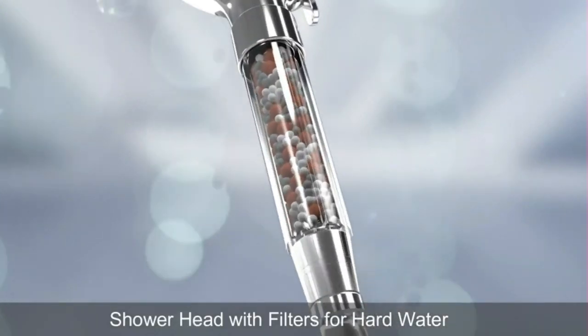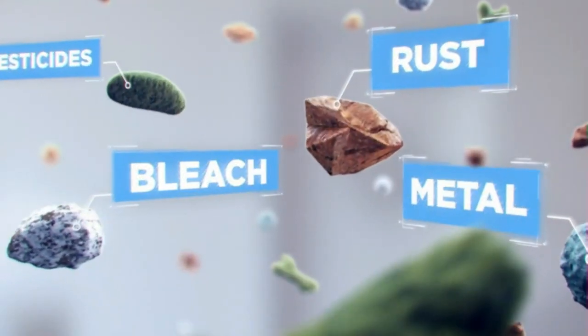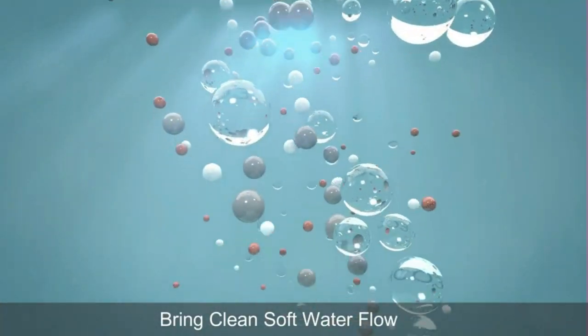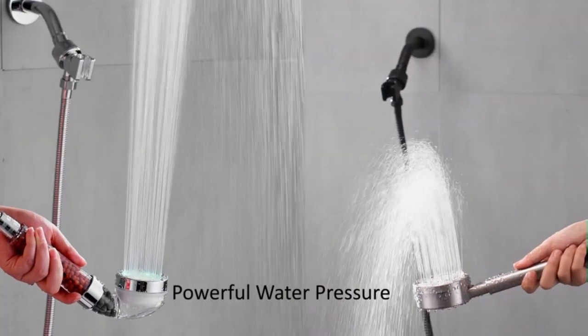There are likely many different substances lurking in your water, from heavy metals to pesticides. One, a top quality shower filter removes chemicals and minerals found in hard water to elevate your shower experience. We spent hours searching for the best shower filters on the market, evaluating ease of installation, effectiveness, and value.